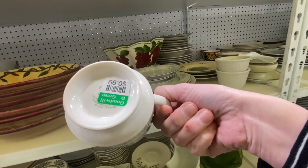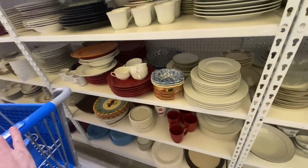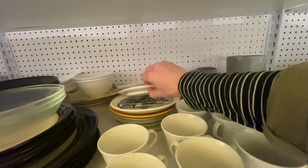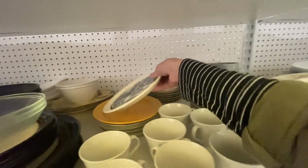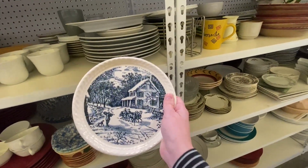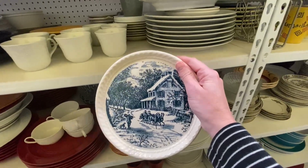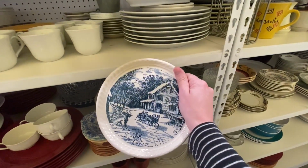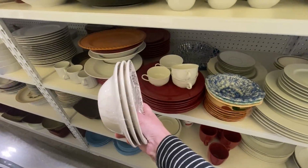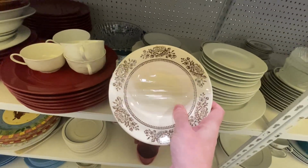So I have been pretty lucky lately with finding ironstone. This was blue transferware ironstone. You guys, I'm knee deep in ironstone and I'm not coming away with any of it. Well, not any of it. You'll have to wait to see to the end. But check this out. Currier and Ives blue transferware plates. One of them is marked USA, the other one is not marked at all. But you could tell that they were identical and came in a pair. So I thought that was really cool. And look, three bowls that match those brown transferware plates. Holy moly, I'm rolling in it.